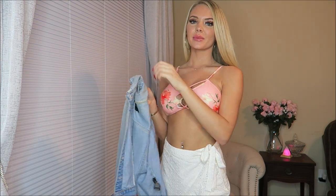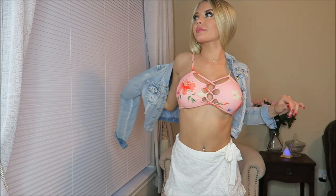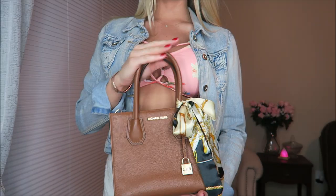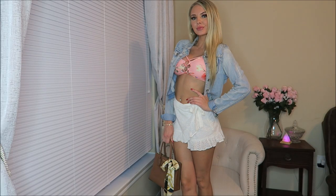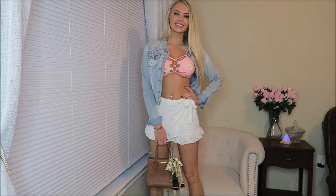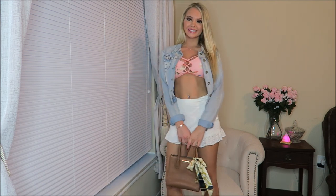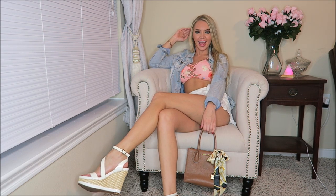For this look, I just paired a lightweight denim jacket over top my swimsuit with a cute little white wrap skirt, my favorite summertime wedges, and a cute bag. And now you're all ready to go to a bougie brunch spot with your girlfriends, catching up on what's new, probably having some mimosas, definitely taking some cute Instagram pics.